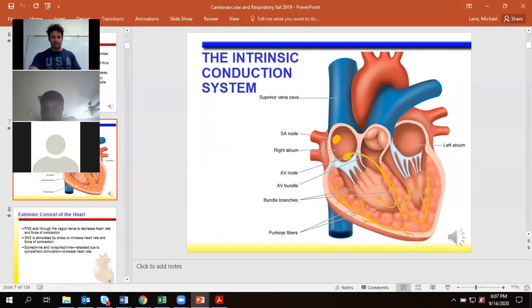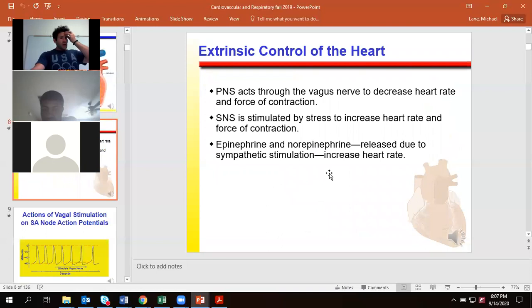So we have some extrinsic control of our heart, our parasympathetic nervous system. So remember, guys, that's going to be the rest and digest through the vagal nerve, which is going to decrease our heart rate and the force of contraction. This is what's functioning when we happen to be at rest, which is slowing down our heart rate. It's a good thing. If you completely had an uninnervated heart, your resting heartbeat would be about 100 beats per minute. It actually happens in individuals who've had a heart transplant.